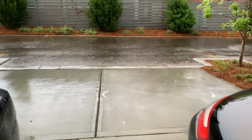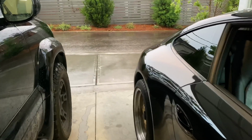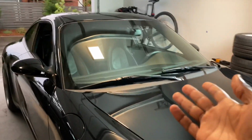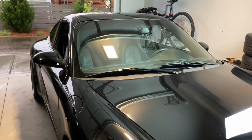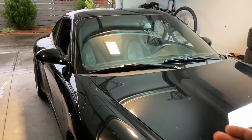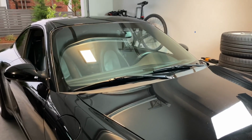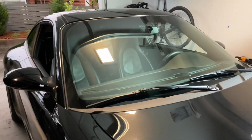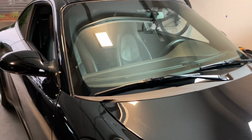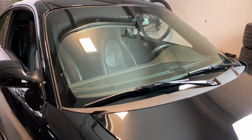It is finally a rainy day in Georgia, which means that I finally was able to complete the mystery of the leaking windshield on the 997. I was able to properly test this today for about a good 45 minutes to an hour because we had a torrential downpour, and I can say that I'm sure now that this car is not leaking. I drove it, I sat in the rain, and I did not get a single drop of water in the cabin of this car.